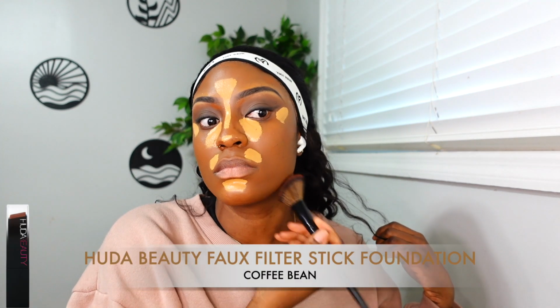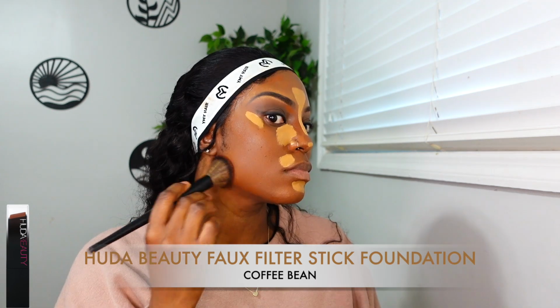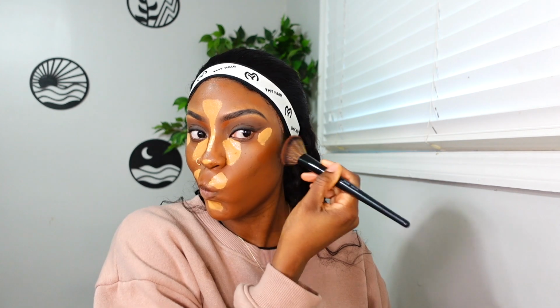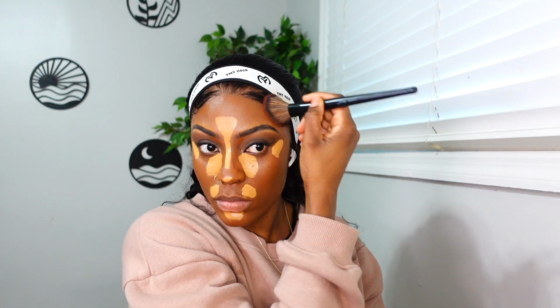So yeah, I went ahead to use my Huda Beauty stick foundation in the shade Coffee Bean. I put that everywhere else that I apply my cream bronzer or cream contour, and I'm going ahead to blend it out.